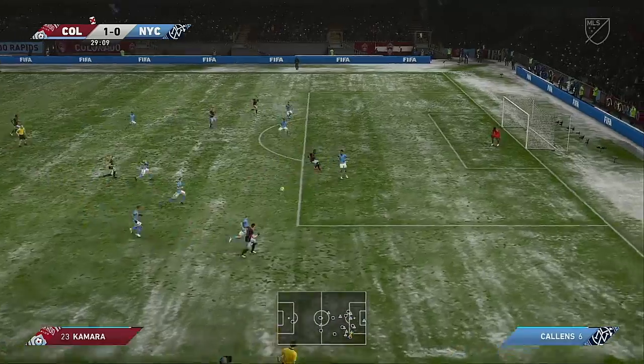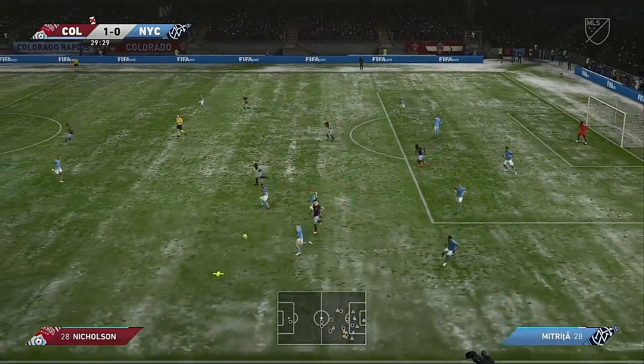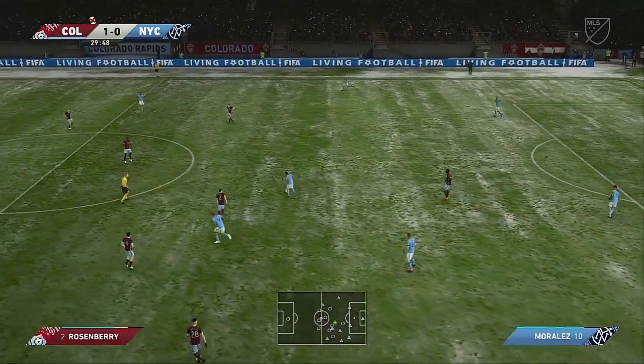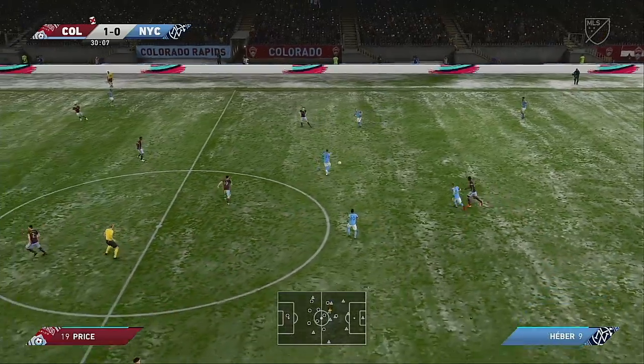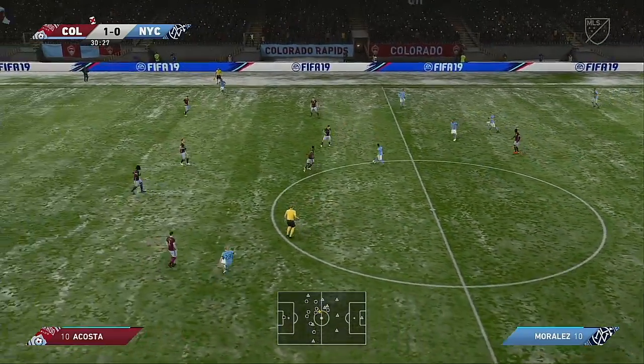Plenty of width for the team to attack into. He saw the look from the other player and saw where the pass was going and read it. Maximiliano Morales.